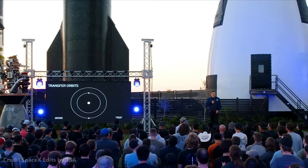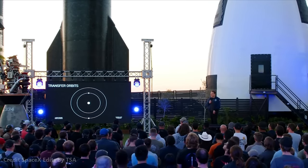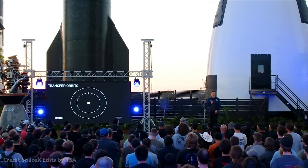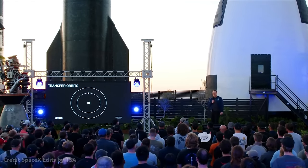So roughly every 2 years, thousands of ships would depart from Earth to Mars. It would look like Battlestar Galactica, but in a good way, you know. Hopefully without being chased by the Cylons. It would be an incredible thing to see these thousands of ships departing every 26 months for Mars.